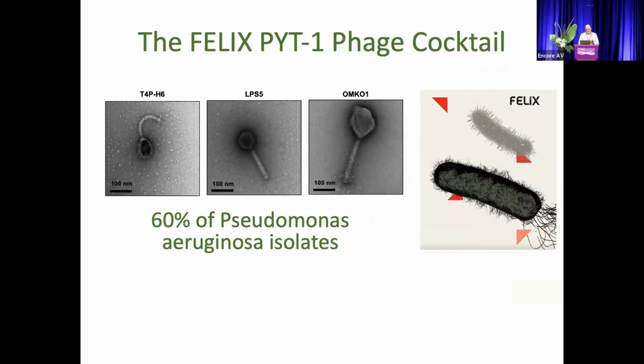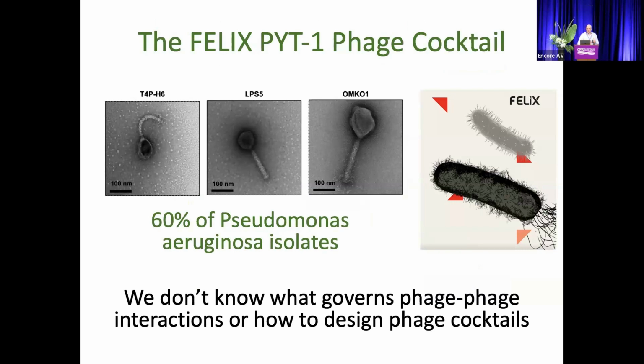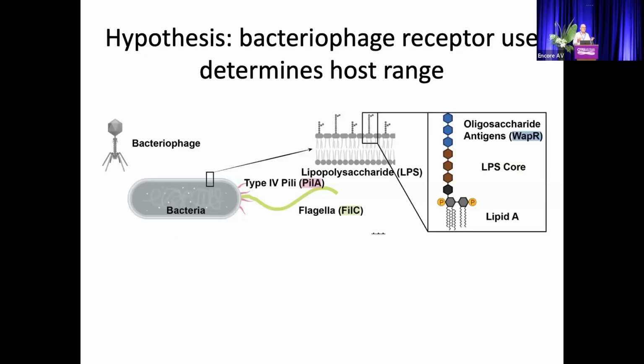And so the company that worked with the Yale group is this one here called Felix. And they developed a phage therapy cocktail that I alluded to a moment ago when I showed you their clinicaltrial.gov page. And it's called the PYT1 cocktail. And it covers, per their analysis, about 60% of Pseudomonas isolates. And apparently that wasn't enough. And so we approached this with a little bit of a different hypothesis.